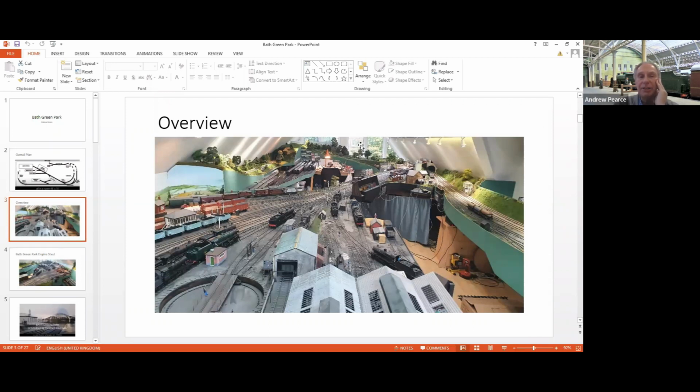Probably not that easy to see in the picture, but we'll see these in detail later on. From Bath Junction, the Somerset and Dorset turns left, goes up Devonshire Bank into Devonshire Tunnel, which is that hillside on the left-hand side. And then comes out into Lincoln Vale, and then passes into Combe Down Tunnel, which actually runs behind the back scene on the left. And so goes round behind me, through Midford Station, over Midford Viaduct, and then comes out on the right-hand side.